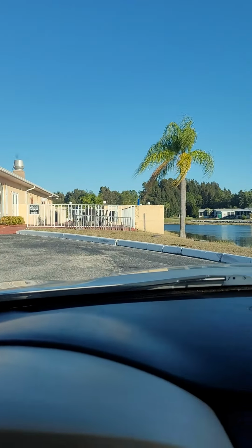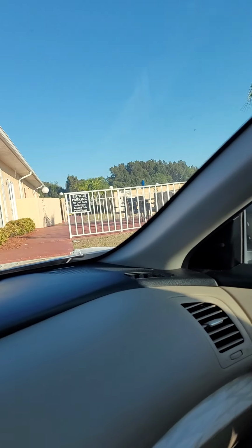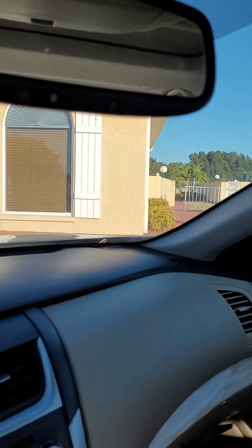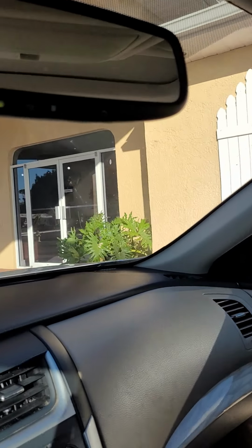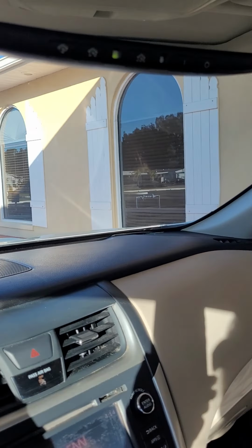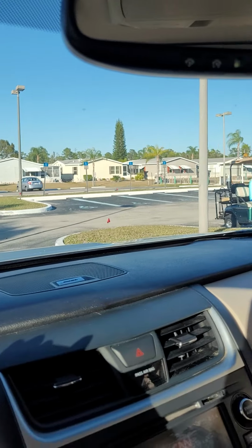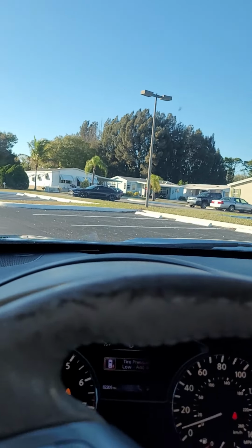Well, maybe we can't see it from the car. We only see the gate, but there's the lake there on the other side of that. Two fences right there is the pool, and it's right there on the lake. And then most of the time there is a fountain on in that lake right there. Here's the recreation center. And I'm gonna go out this way, and back to the front here.